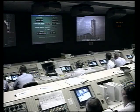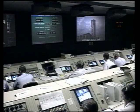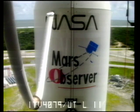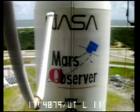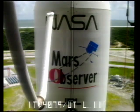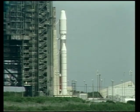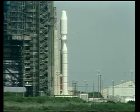The focus of our activity for about the first 15 or 20 minutes will be in the Mission Director Center as we watch the Titan III activities, and then the focus will switch to the Mars Observer Mission Operations Center where we will be watching the TOS and Mars Observer flight events. We'll have real-time data through the Antigua, T-minus 3 minutes, and the Indian Ocean Station.